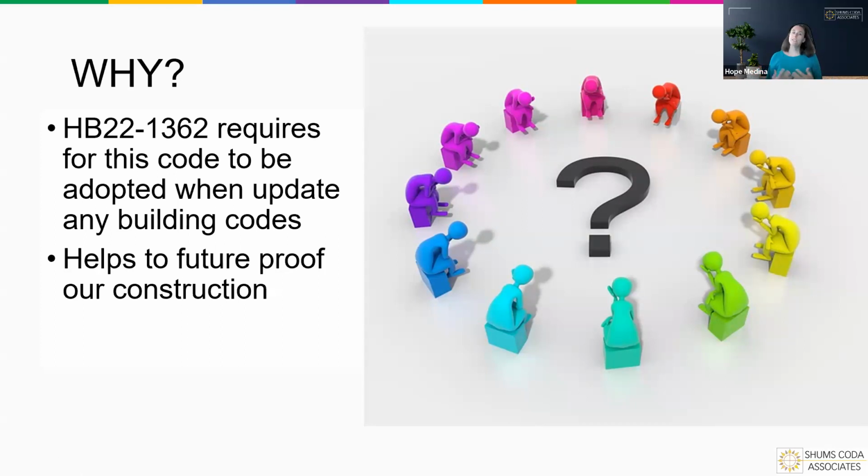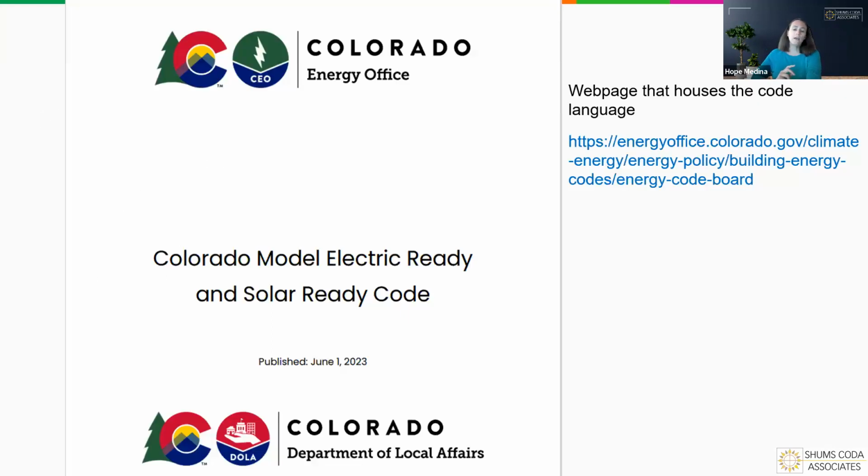And the idea for this really came about because there were concepts of how we can best future-proof our construction to what many goals within the state were, and what the state goals are looking at. And quite honestly, it's not that far off from other states that are looking at some of this.